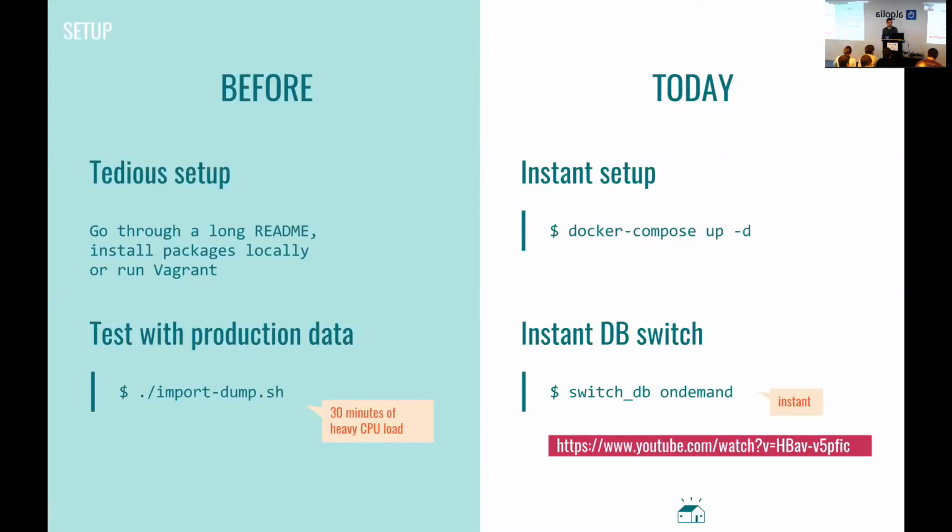About the developer setup, before it was really boring. We had to go through a long README, install things manually, like doing some composer install or npm install, or maybe bootstrap Vagrant, and it would take 5 minutes to load. And at the end, if you wanted to test your change on production data, we would import a huge SQL dump on our machine, and then our CPU would burn for 13 minutes just to load the database. Then we'd try to run migrations and it failed and we would have to reload the same dump over and over. So we spent too much time doing this.